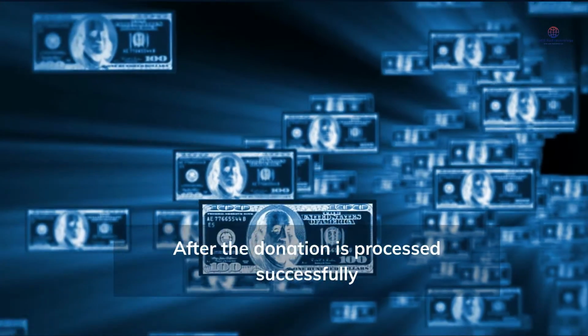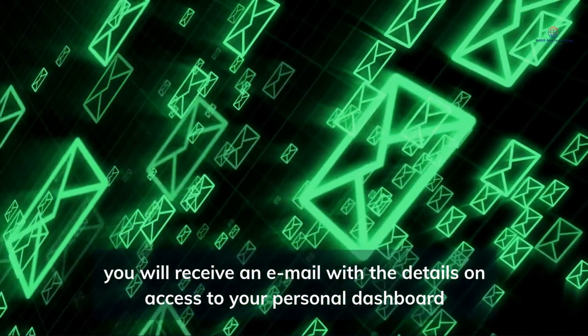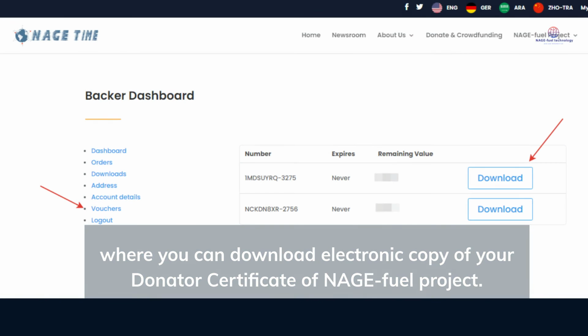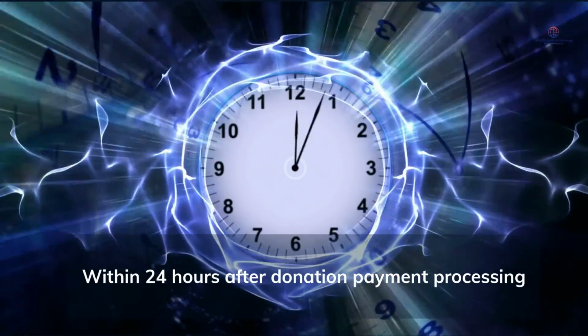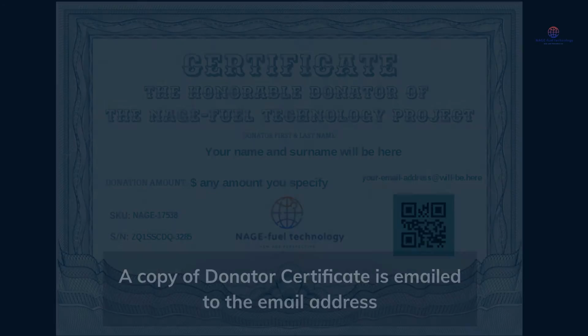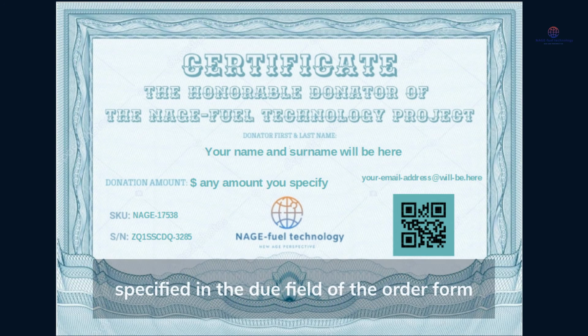After the donation is processed successfully, you will receive an email with the details on access to your personal dashboard, where you can download an electronic copy of your donator certificate of the Nage-Fuel project. Within 24 hours after donation payment processing, a copy of the donator certificate is emailed to the email address specified in the recipient field of the order form.